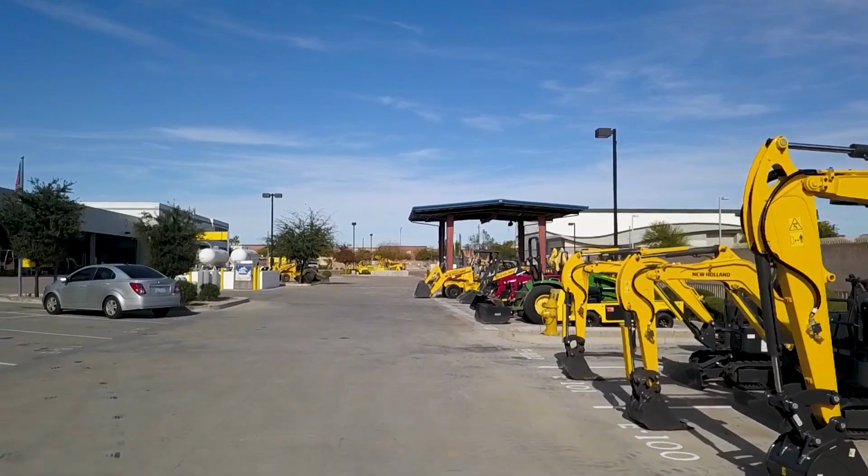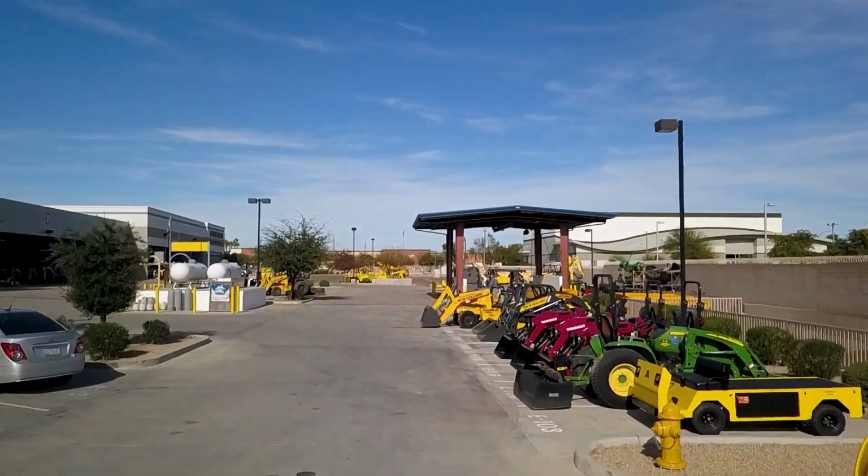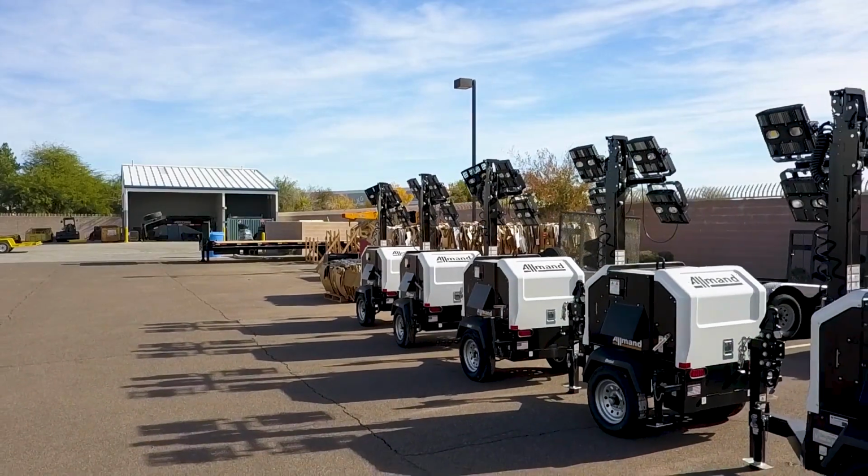Probably about a year and a half after I started, we really saw a volume increase in our construction business. We also invested over $1 million in our fleet. And just that sheer amount of investment was huge to be able to manage, and then also to track the costs and the pricing and the maintenance and the repair of those items.